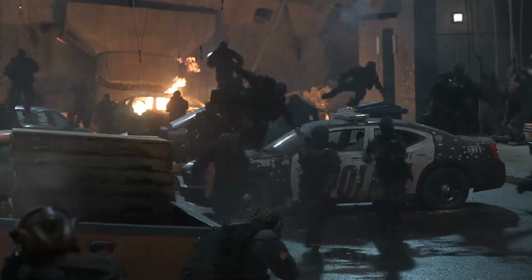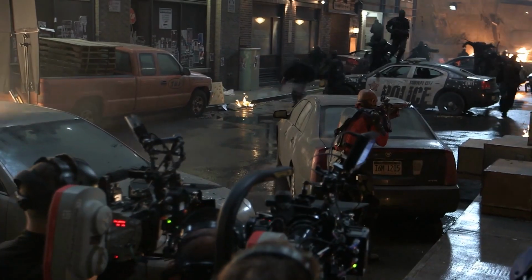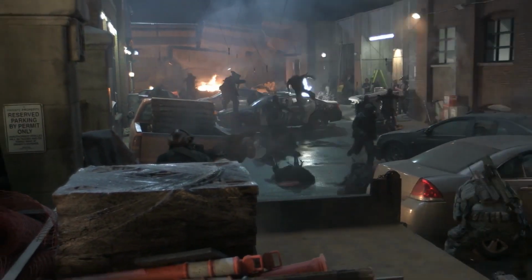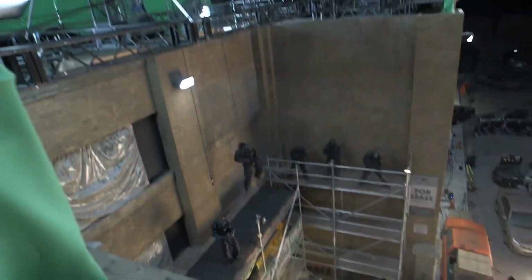There were probably 50 people on wires with 100 plus people on the sides working the wires. And there's a swarm of humanity that just looks crazy, you know? And the idea that you could easily have just done it digitally, but David wanted to shoot it and do it practically.